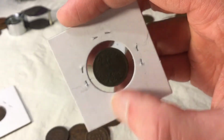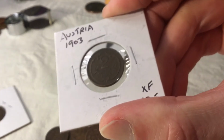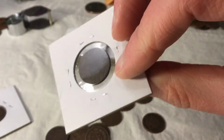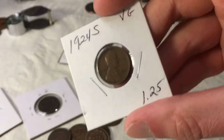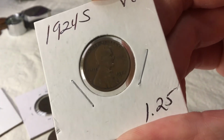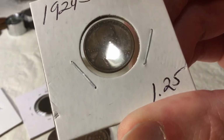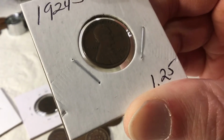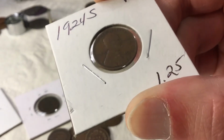I'm fascinated by the early German money. So I'd like to get some more, even like Weimar era copper, Phoenix, bronze. It's a cool one. I just threw this one in, I'm not sure. 1924 S. Where's the mint mark? Yeah, I apologize. The camera is having trouble picking it up.